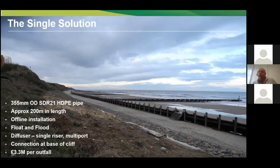But fortunately, the operators had all surveyed and had quite good condition assessments of their existing pipelines, and a couple of them had actually already been relined with polyethylene sleeves. So actually those sections didn't need replacement. So it allowed the new outfall pipes to basically be connected at the bottom of the cliff. So we didn't have to do any work through the cliff.